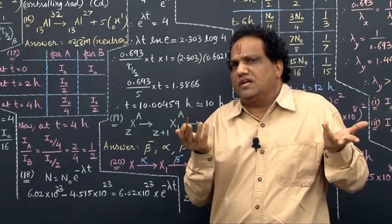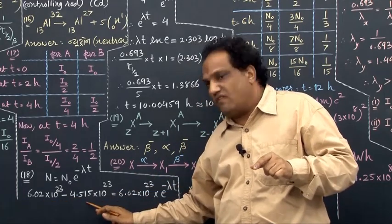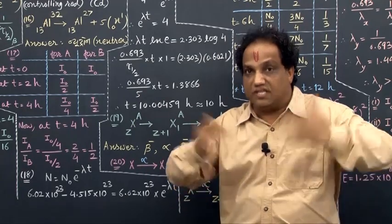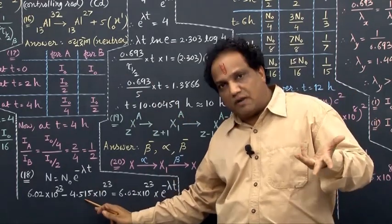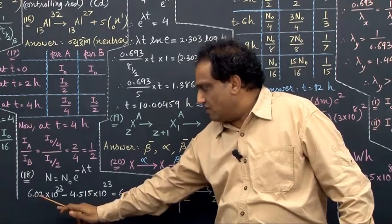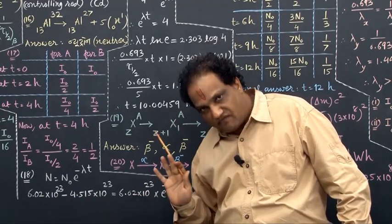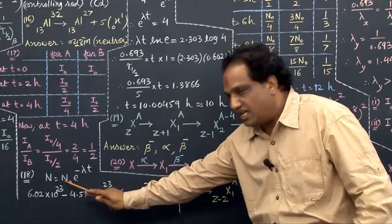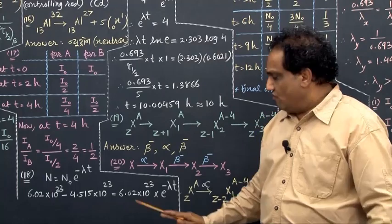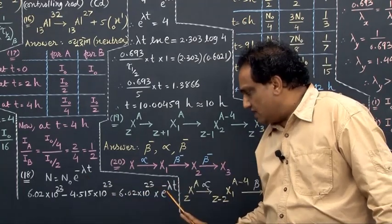So initially the undisintegrated number was this much, 1 mole, and now minus that number of alpha particles which have been emitted, meaning this much number gets reduced in the original number. Original number was 6.02 × 10^23, minus 4.515 × 10^23. Fine. N0 is the initial number of undisintegrated atoms, and that is given to you as 1 mole, 6.02 × 10^23, into e^(-λt).